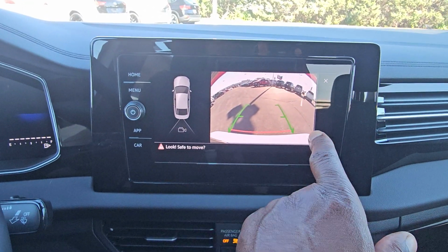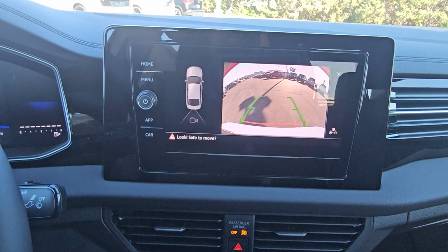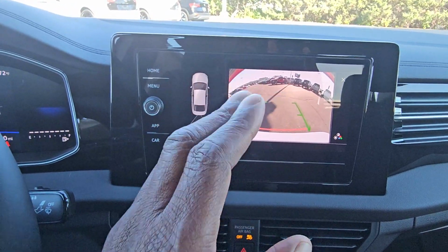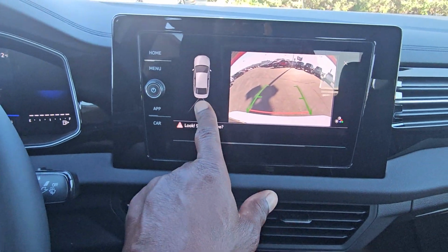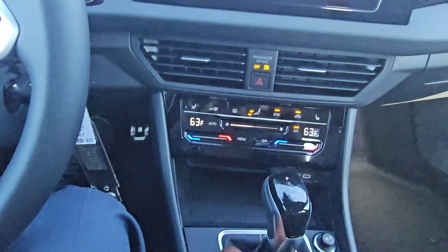Now you do have the red line that signifies where your bumper is or where your trunk lid opens to, and then you have the 2 green lines that show straight back. You do have this animation here, or this illustration here, but it doesn't mean you have a 360 camera or anything like that. It just shows your camera right there. There's nothing really to touch there. It just shows that the camera's on, and you can see it, of course, right there. Go ahead and put that back in park.